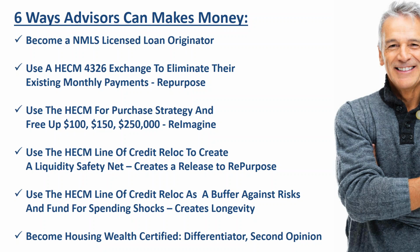You can use the HECM exchange to eliminate an existing monthly mortgage payment, and repurpose those dollars to create more long-term care or life insurance. And by the way, how many of your clients are in danger of lapsing a life insurance policy? That's a big number, folks. By giving them a line of credit or setting up a monthly payment, you eliminate the fear of lapsing on a policy that they're going to need, life insurance, long-term care, the need to annuitize before time so it doesn't build the vesting, and the surrender charges from having to take out a lump sum of money. By establishing a line of credit, you really help your clients in a lot of ways.